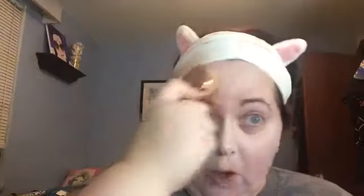Okay, I want to concentrate on this because I want to see if this is my right color. Hmm. In the mirror, it's looking pretty good. I'm not sure how good it's coming across. I think this method, this oval brush method, is actually really a good method for this type of foundation.